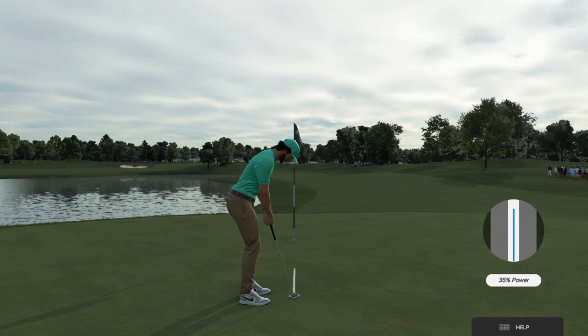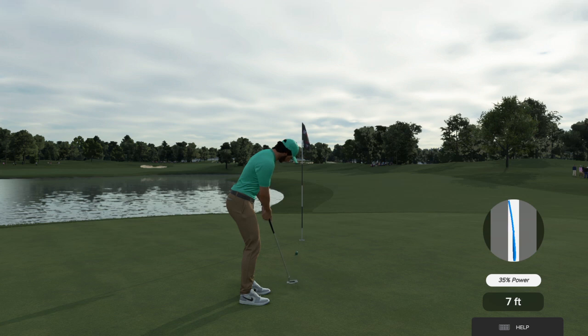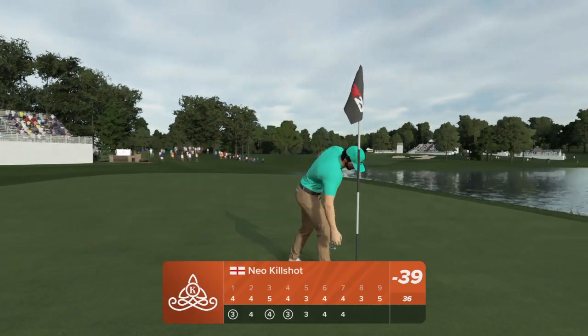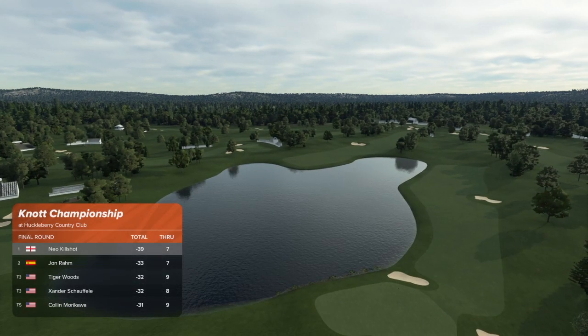11 feet to the cup. This is important. Big par putt here. Go on. Get in the hole. Well done. Currently in first position.